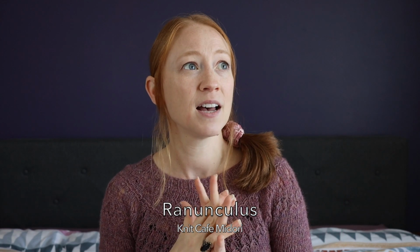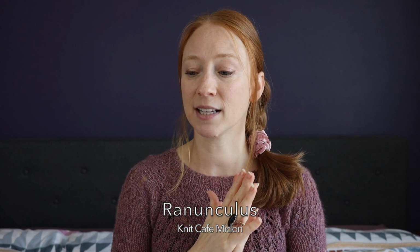I am wearing the Ranunculus pullover, which is a pattern by Knit Cafe Midori. I knit this quite a long time ago, and then eventually ripped it out up to about here, and then reknit it to fix how I didn't like how it fit. I made it very wide, and it was really short because I only had one skein of yarn. Julie Aslin Nurtured Line is the yarn.